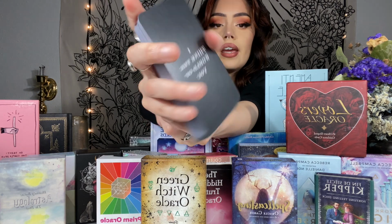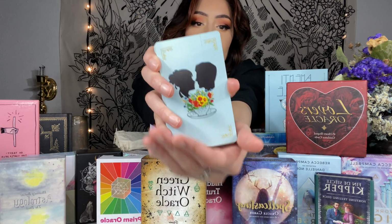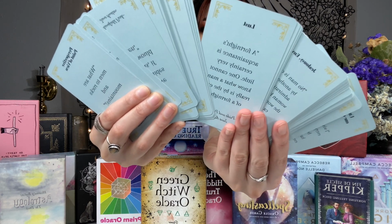All the times that I've used it, again, I haven't used it in a group reading yet, but I do plan to eventually. Yeah, so I guess you guys should just type in Jane Austen deck on Etsy, because I did also purchase this from Etsy, and I don't have the seller's information because I don't have access to that Etsy account anymore. But basically, this is a Jane Austen deck. It just has a bunch of Jane Austen quotes. So if you are a fan, I highly recommend this. I'm pretty sure if you type in Jane Austen Oracle deck, it should pop up.